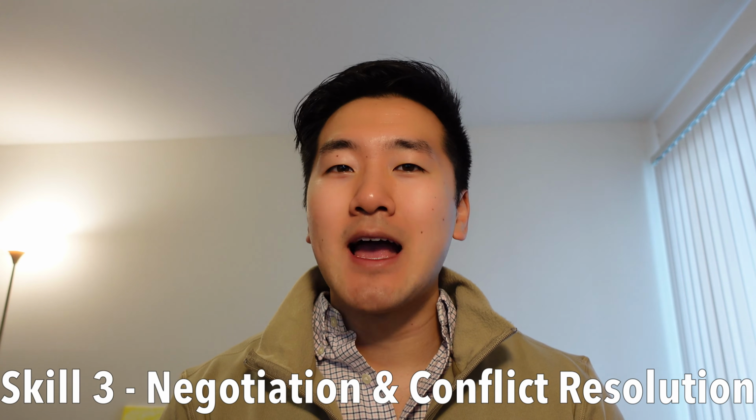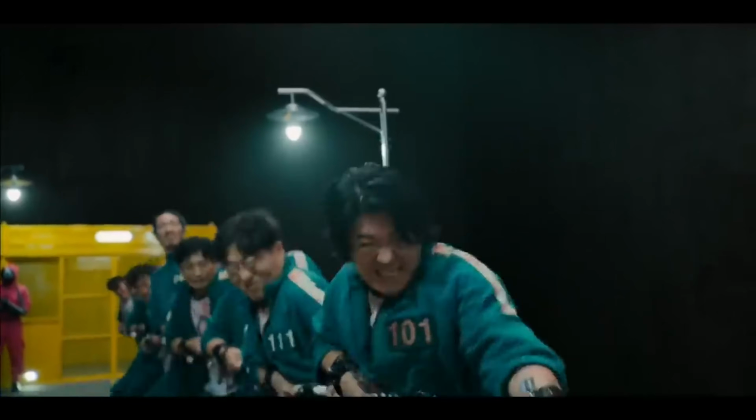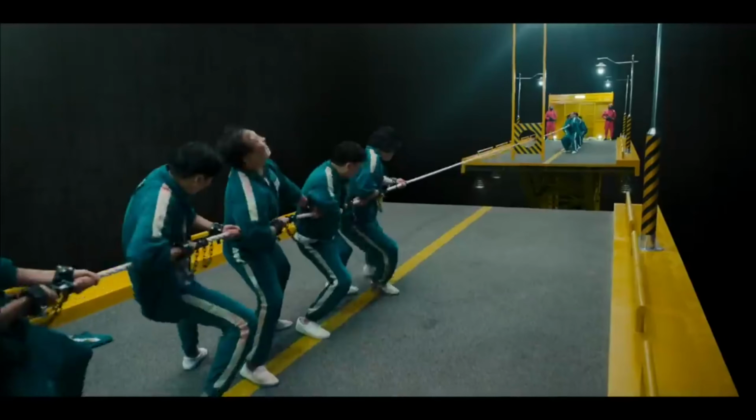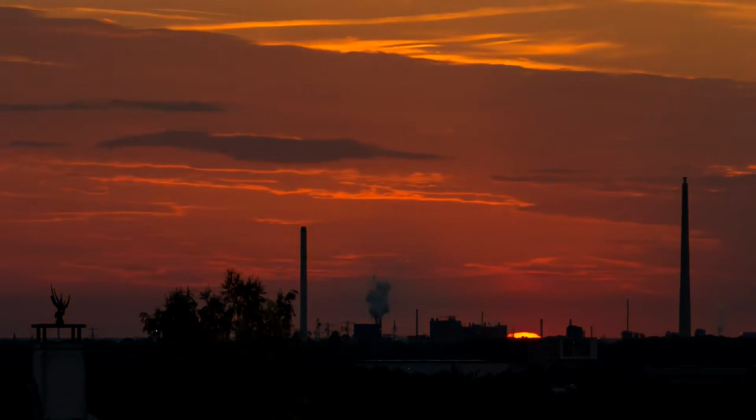The third hard skill that a project manager needs is having good negotiation and conflict resolution skills. You're usually balancing between your company's and your client's goals. And oftentimes these goals may not align 100% of the time. Whether that's a client who wants to change the scope of what was initially signed in the contract, or to change the timelines for when a deliverable needs to be sent out.